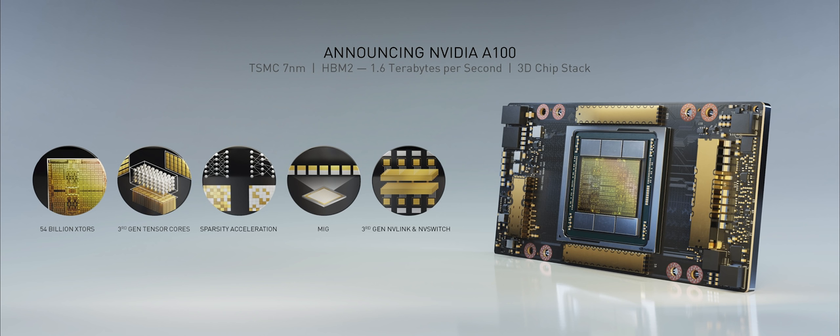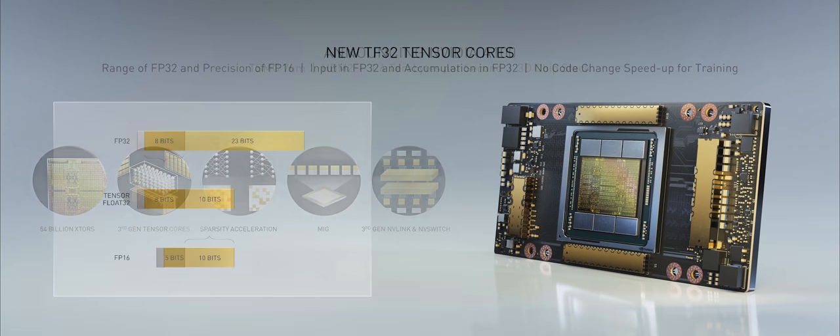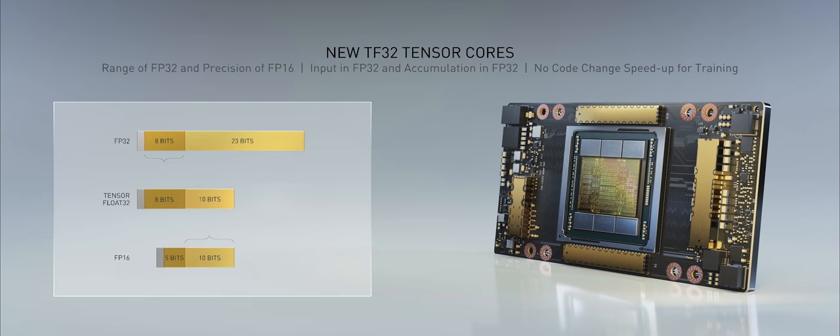And we're connected to HBM2 memory that now provides for 1.5 terabytes per second of frame buffer bandwidth. This is the first processor in history that comfortably delivers over a terabyte per second of bandwidth. The second breakthrough of the Ampere GPU is the new Tensor Core architecture, and it has a new numerical format, Tensor Float 32. It has the range of FP32, the precision of FP16. You input an FP32, it processes it with Tensor Float 32, and accumulates it in FP32. As a result, no code change is necessary when you train.